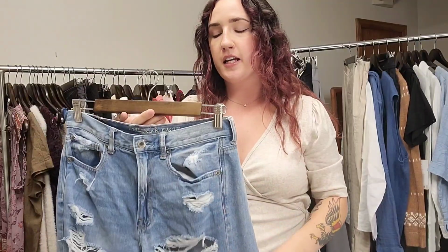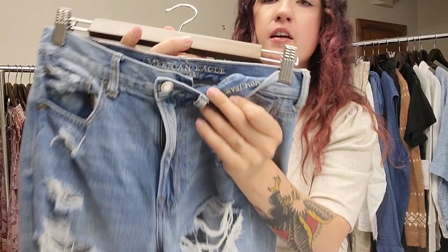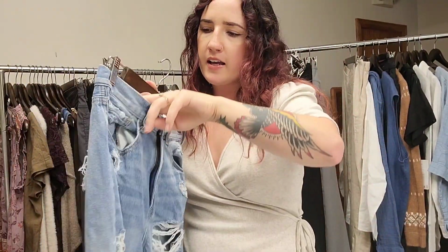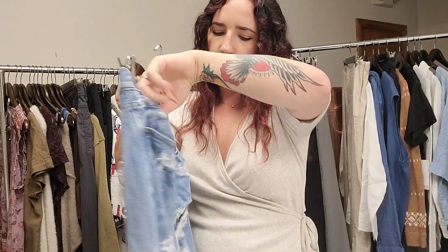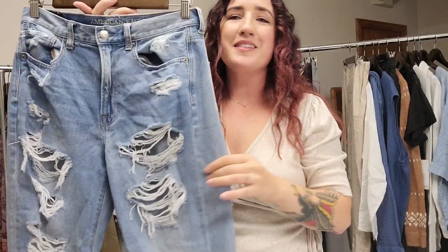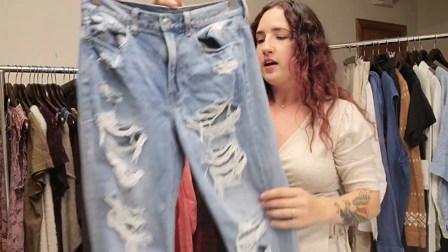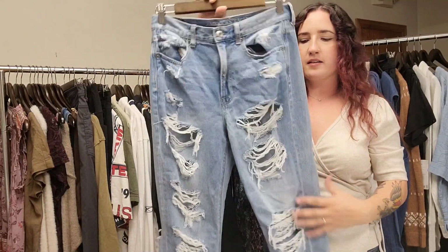Next up is one of my favorite styles of American Eagle jeans to sell. It is called the mom jean, and you can find that information right on the inside of the waistband. These are a size 6 short. The mom jeans always seem way larger than what they are because they're supposed to fit kind of loose. So these are a size 6 short and fully distressed.